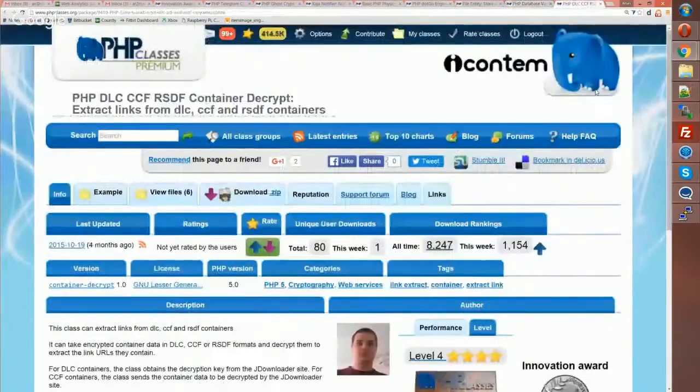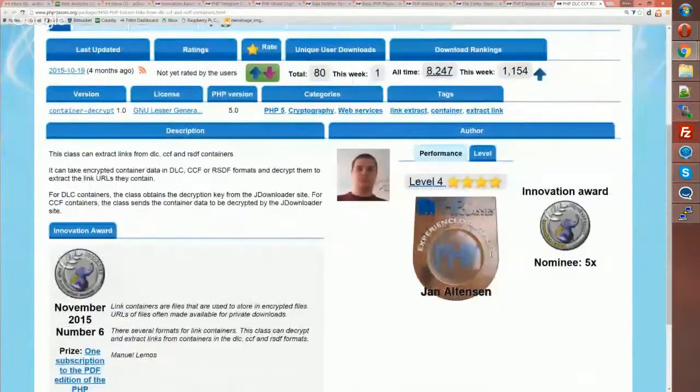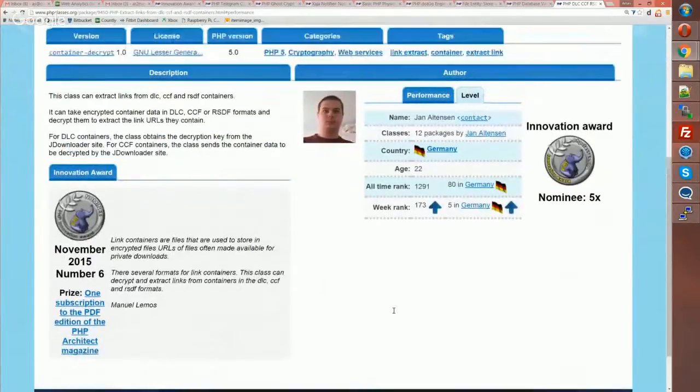Oh, and there's one more package to comment on, which is PHP, and lots of abbreviations like DLC, CCF, RSDF, container decrypt. Basically, there are some linked containers where you can store data, and they are usually encrypted and are available for private downloads. These are different encryption formats for containers, how they are stored. And this class can parse them, use them, and get the keys needed to download them. And it was developed by Jan Altensen from Germany. And he got one subscription to the PDF edition of the PHP Architect magazine for this package.